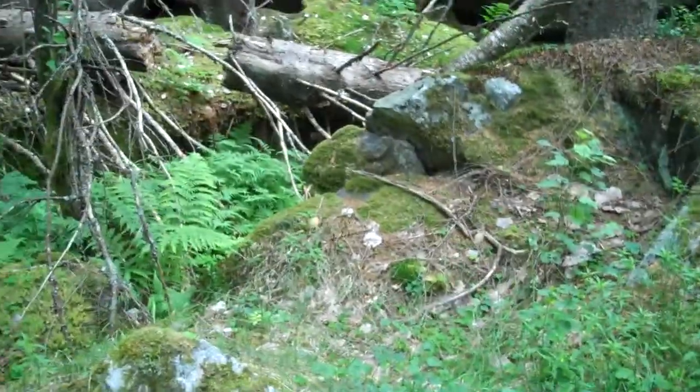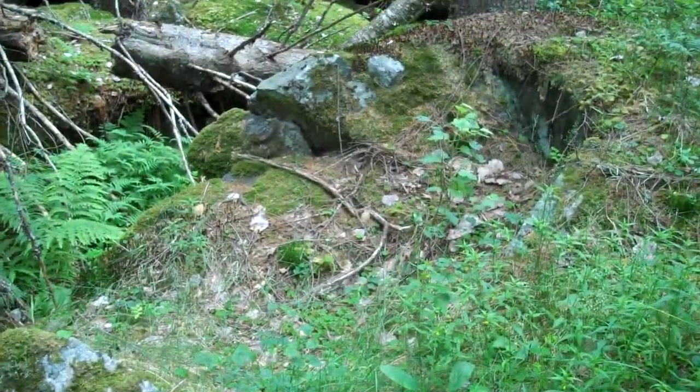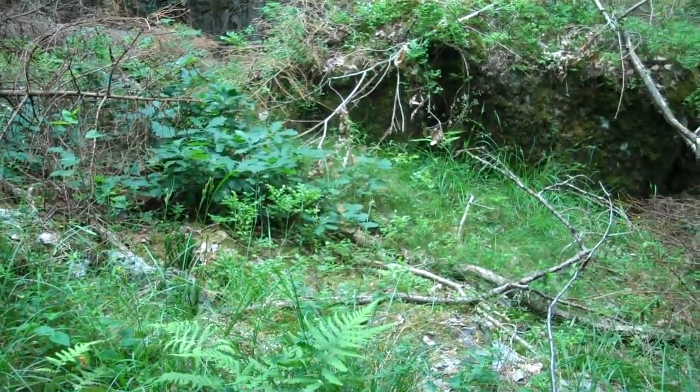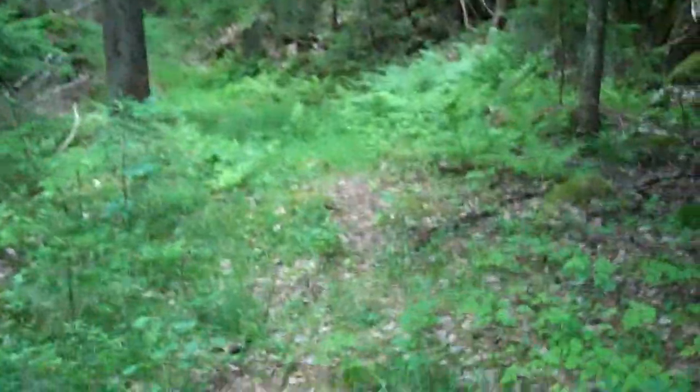Oh, I think I saw a roe deer. It's funny because they call them roe deer. It's pretty much the same as our white-tailed deer, except without the white tail. It's just basically a deer. But they call them roe deer, and my mom calls them road deer because they get hit by cars sometimes.